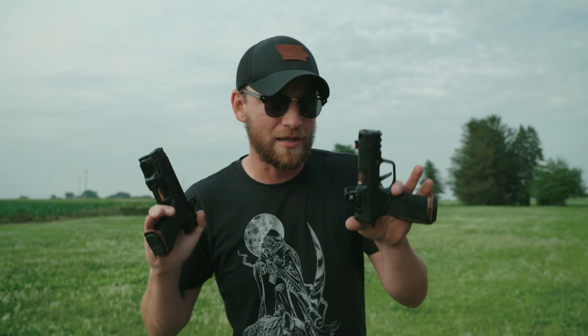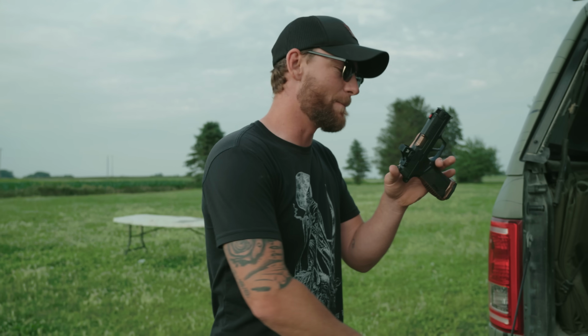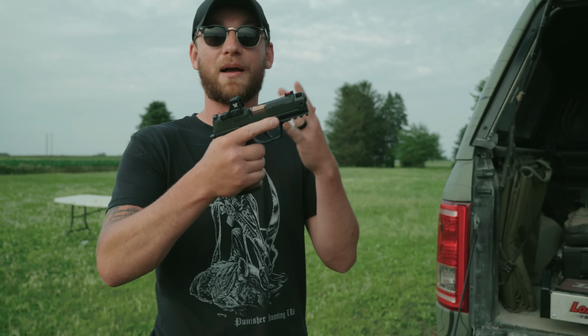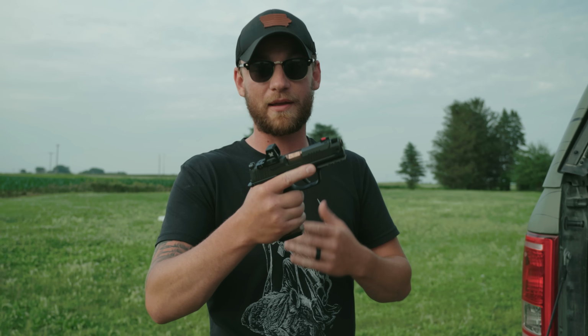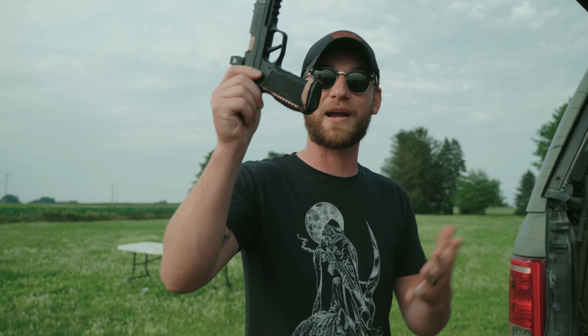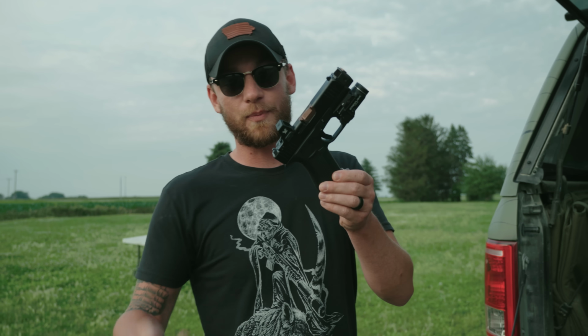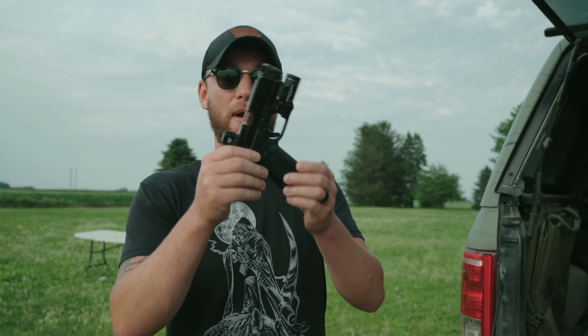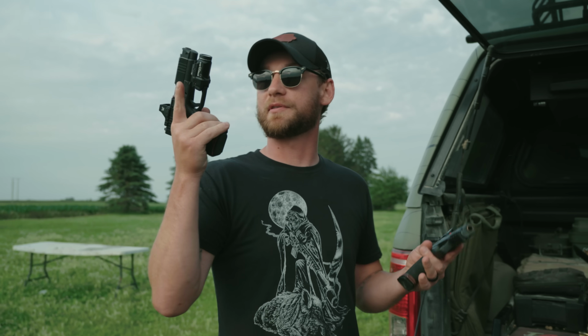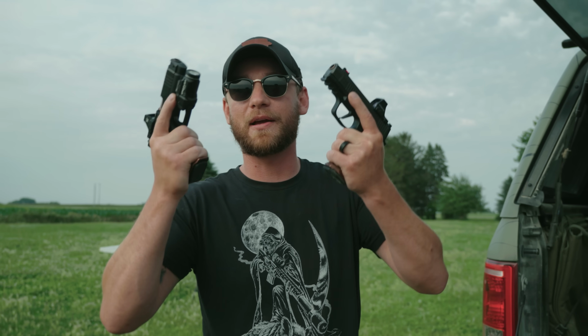So we got relatively the same setup. This right here is a 365 Macro. We just got the Vortex Defender on this thing, which I absolutely am not a giant fan of. We'll get to that a little bit later. This also has the Ramjet and the Radian backstrap magwell. Same thing with this. We got the Vortex Defender, Radian Ramjet, and the Radian magwell. One's running a light, one is not. That is just simply because of the holsters I could find laying around, so we're gonna make do.